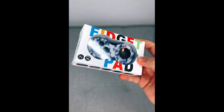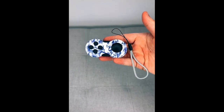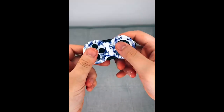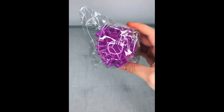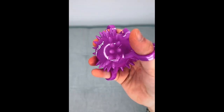This is the prettiest fidget pad I've ever seen. Look at the pattern. Fidget pads are really fun on-the-go fidgets. I love how it has buttons, it has a switch, and you can spin it around. I've never had this fidget before, but it looks really cool. This is so fun. I love the spikes on the outside.